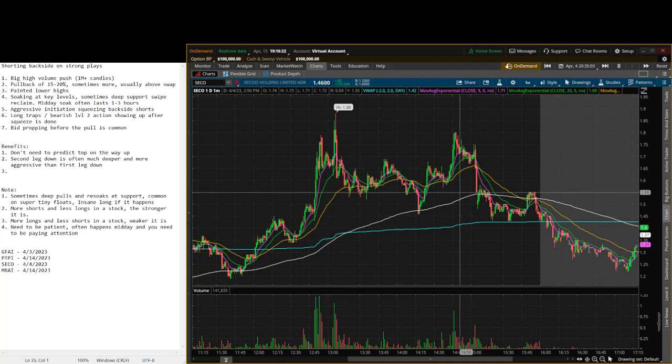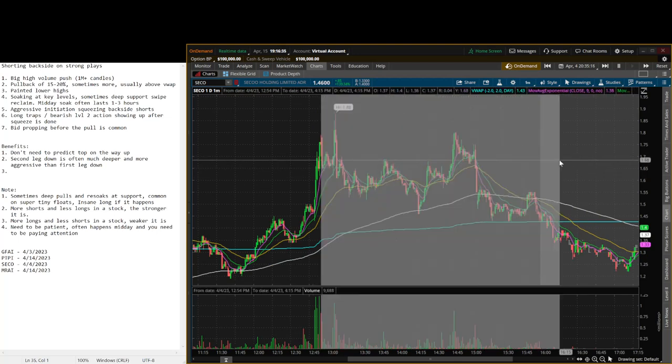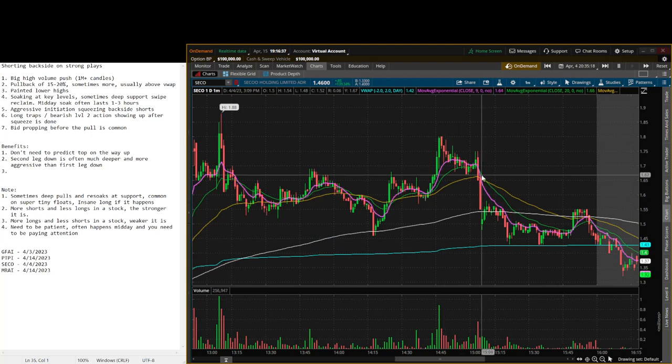So you've got to be patient. You've got to watch the chart throughout the day. You have to see what levels are getting painted, and you have to wait for the backside shorts to get squeezed. And then if you understand long patterns, you could short the top of this like I did, or wait for the wedge to happen.